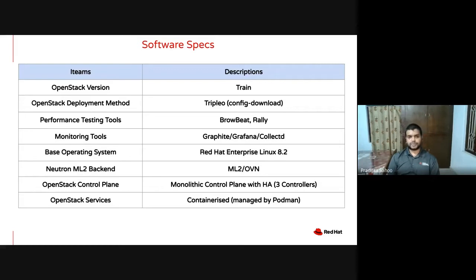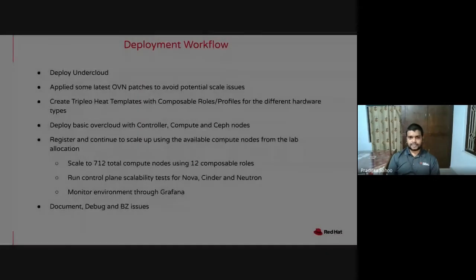For monitoring end-to-end resources for the undercloud and overcloud, we are using Grafana and the CollectD agent installed on the undercloud and overcloud nodes. For installation of the OpenStack Train release, we use the base operating system Red Hat Linux 8.2. For the networking backend in OpenStack Train, we are using OVN, which is the default. For the OpenStack control plane, we are using a monolithic control plane, which is three controllers with high availability. For the undercloud and overcloud, all the OpenStack services are containerized in the Train release, and all the containers are managed by Podman.